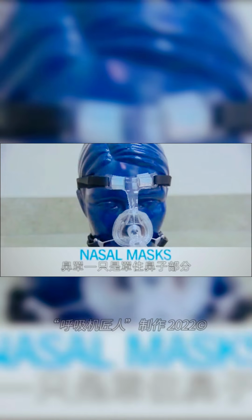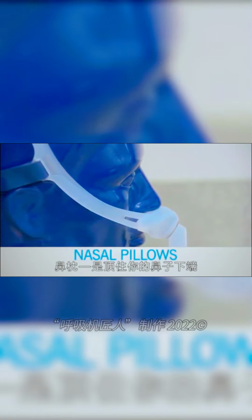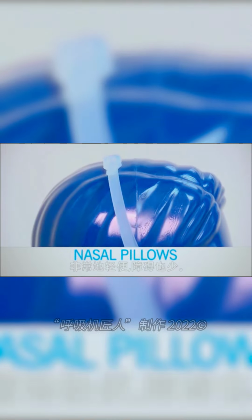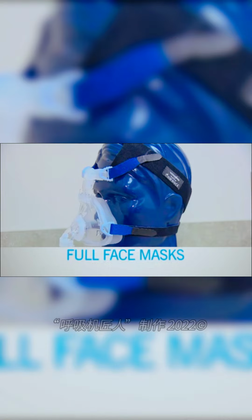Nasal masks fit over your nose. They have a forehead stabilizer bar and a head strap to hold it securely on your face. Nasal pillows fit into the tip of your nose. The strap fits over your head. These are very lightweight and overall less obtrusive. Full face masks fit over your nose and your mouth. Most have a stabilizer forehead bar. They are the mask of choice if you must breathe through your mouth.